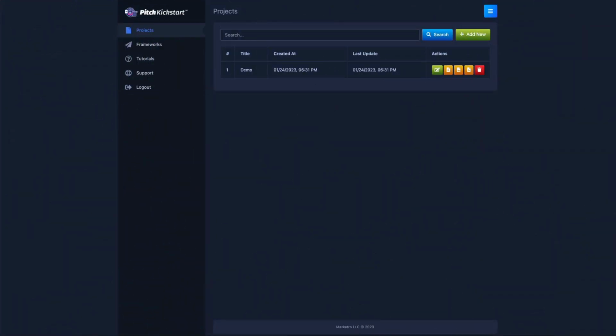So let's go inside the app so I can show you how it works. Now, this is the dashboard here, and this is where you would create your projects. Frameworks is where you can create your own personal framework, and I'll show you that.